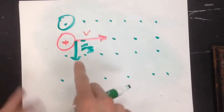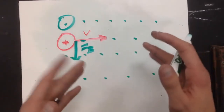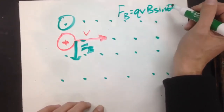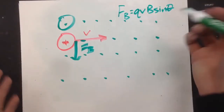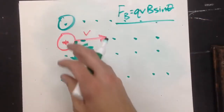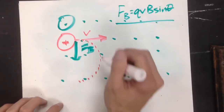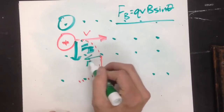Now, that force, by definition, is perpendicular to that velocity because magnetic force is a cross product of velocity and magnetic field. The magnetic force on a charge is qvB sine theta. Now in this case, the angle between magnetic field and velocity is 90 degrees. So sine of 90 is just 1. So because of that, the magnetic field can't do any work on this charge. It can change its direction, yes, but not its actual magnitude of velocity. So this thing would rotate around in a circle like so. Everywhere your velocity is tangent and your magnetic force is directed back in towards that center.